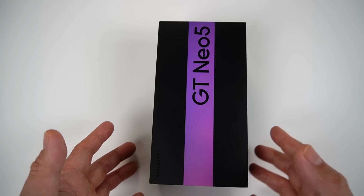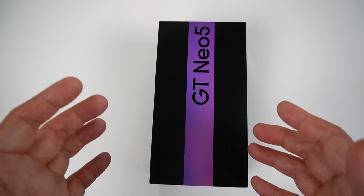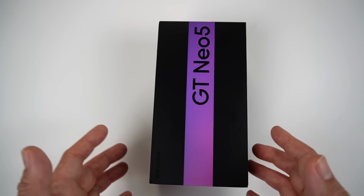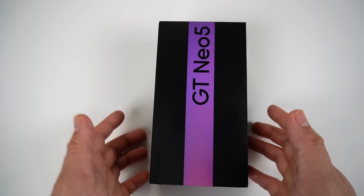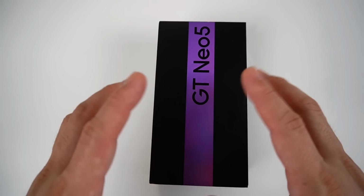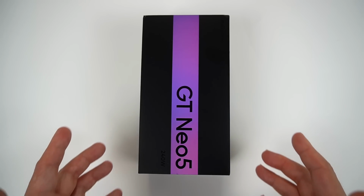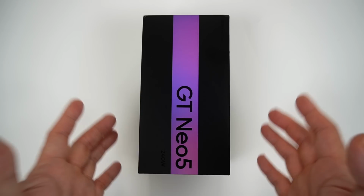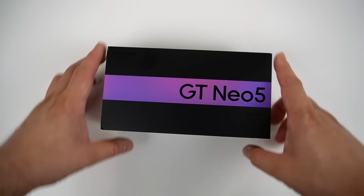So ang GT Neo 5 is a China-owned phone and ang GT3 is going to be the global one. Nakita na natin kung anong tinis ni Realme during the MWC 2023, what this thing can do. So after this quick unboxing, papakita ko sa inyo everything na nagustuhan ko dito sa phone na ito. Let's go! So right now guys, i-unbox na natin ang Realme GT Neo 5 na 240 watts na charging variant.